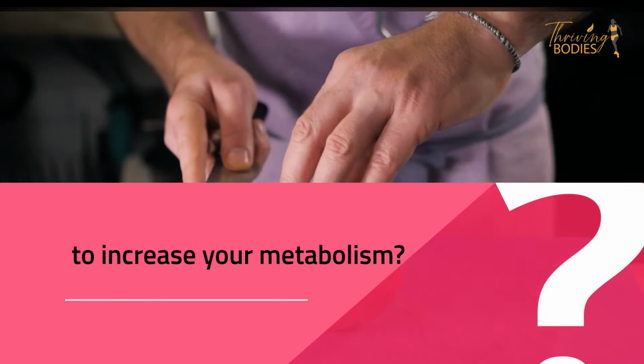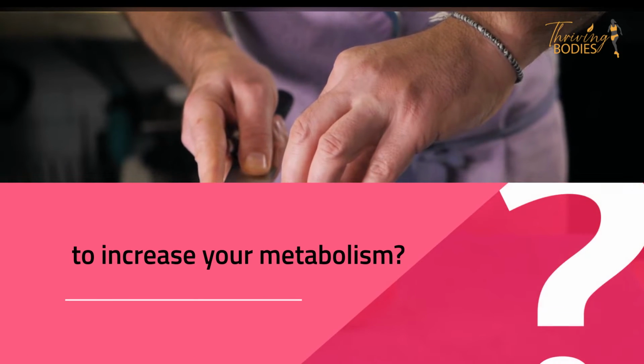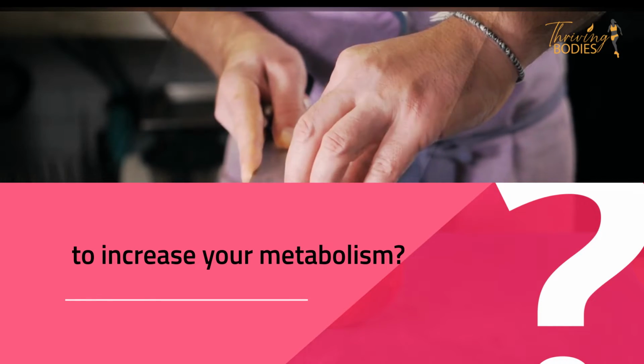Mangoes are loaded with vitamin C, perfect for your morning routine. Tangerines and strawberries are also excellent choices to add to your smoothie.